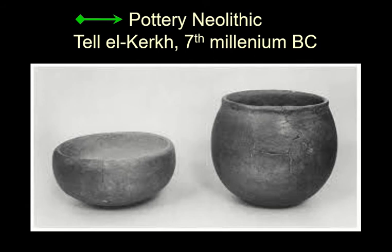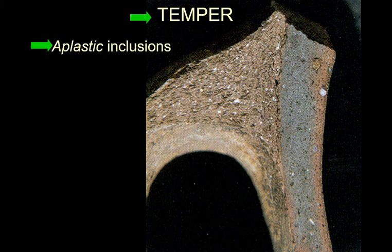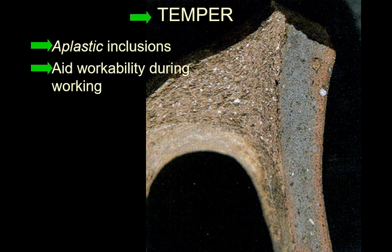And we'll be talking more about forming techniques in a later lecture. So along with the clay, you may need temper. Now, temper are also called at times aplastic inclusions, distinguished from the plastic inclusions, which is the clay, which collectively makes clay a plastic medium. But these inclusions are not plastic. They're just, well, aplastic.